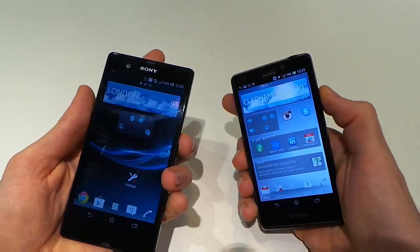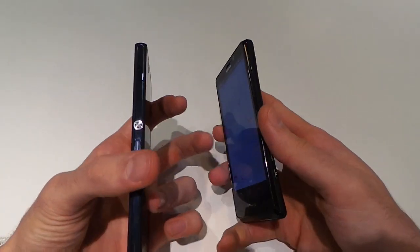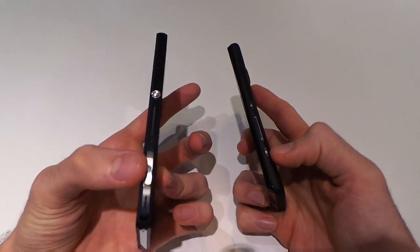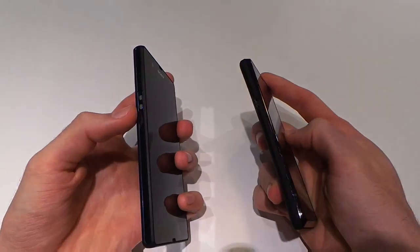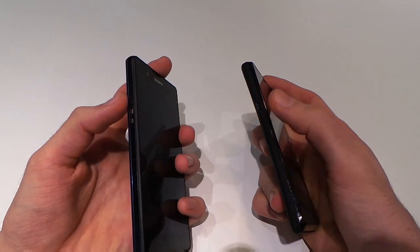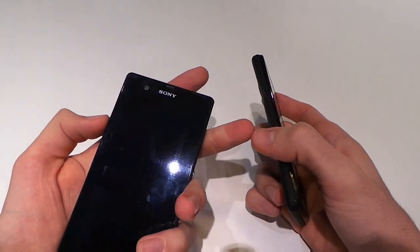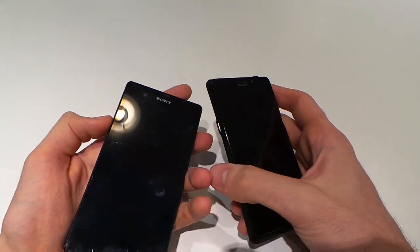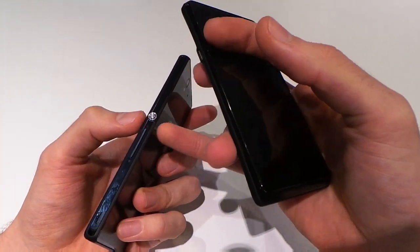As far as buttons and ports go, both devices have power buttons on the left-hand side in the middle and volume rockers underneath, so they've kept that in common. However, the Xperia T has a physical camera button where the Xperia Z doesn't. On the left side of the Xperia Z is the micro SD card slot underneath the flap. The flaps are all there for weatherproofing, by the way, and there is a micro USB port on the left-hand side of the Xperia T. The micro USB port, by the way, is on the Xperia Z on the right side.